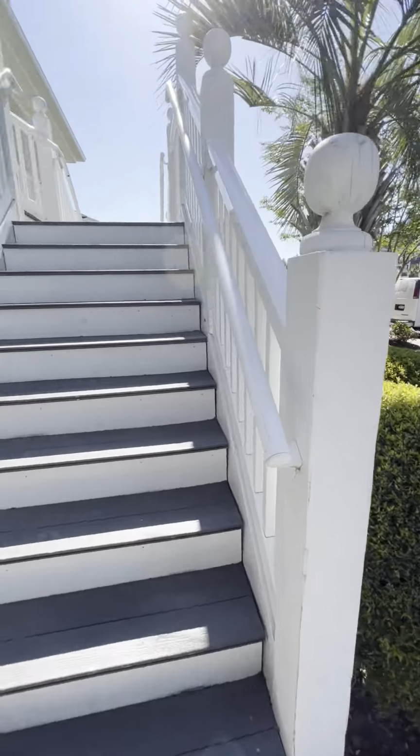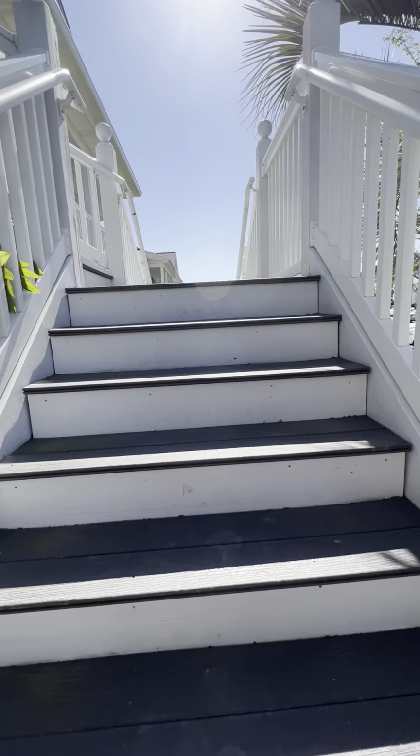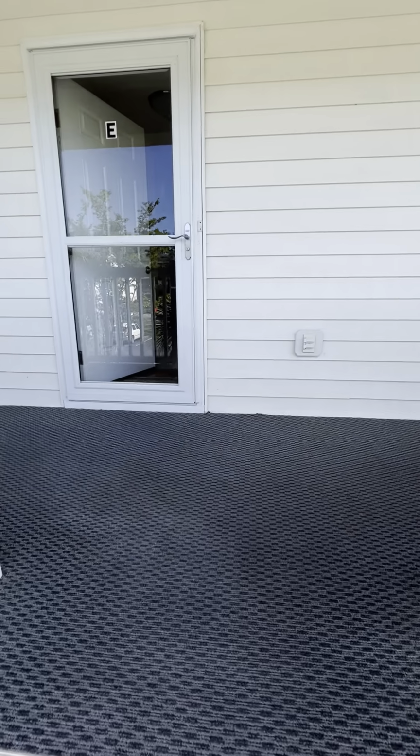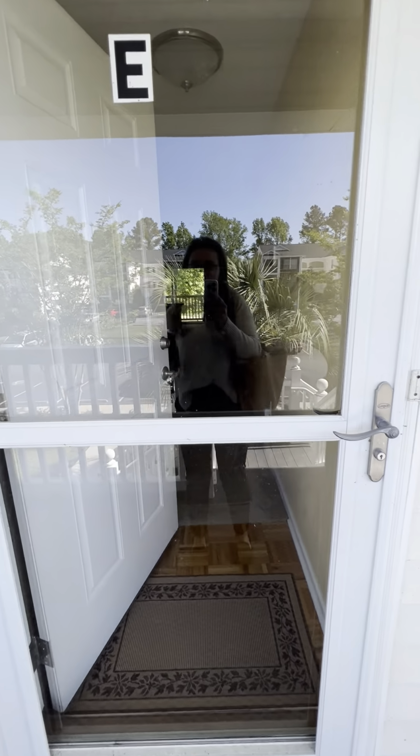So that's the parking lot. You come up these stairs. Okay, so you come right into the unit.